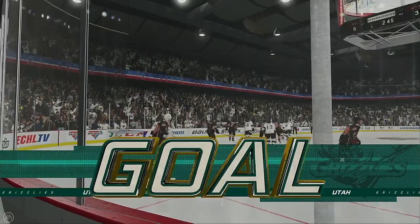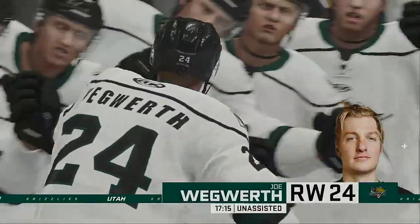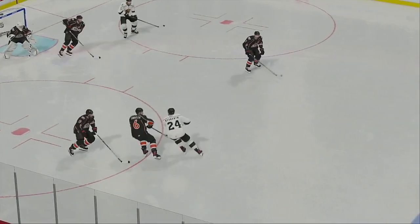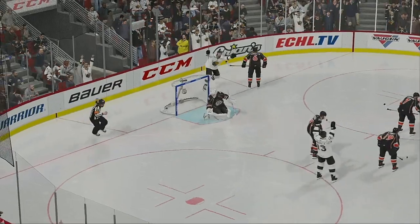He scores! Now it's only a two-goal game. Also, it gets progressively better for them, but they need another one. They got to throw a quick back-to-back goal up here. I don't know if this is the hardest shot ever, but this is a quick release. Beats the goalie low glove side.